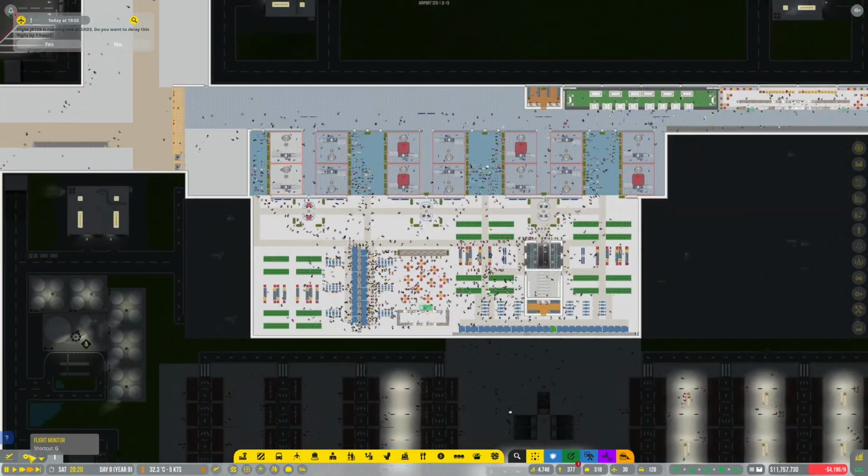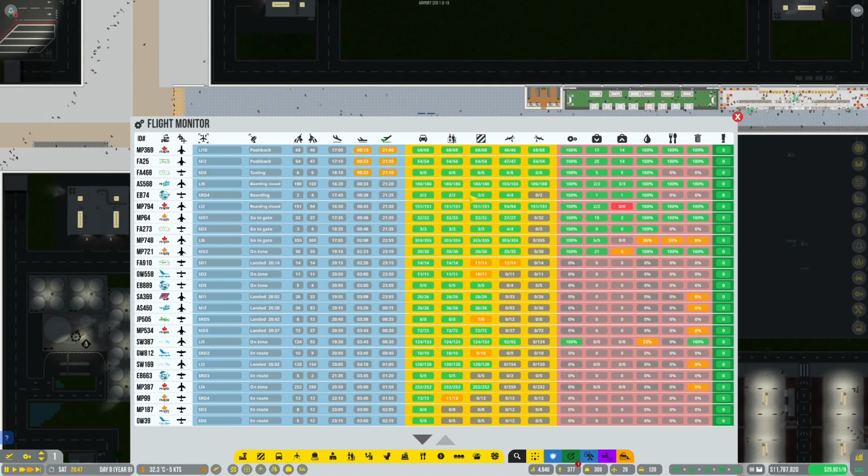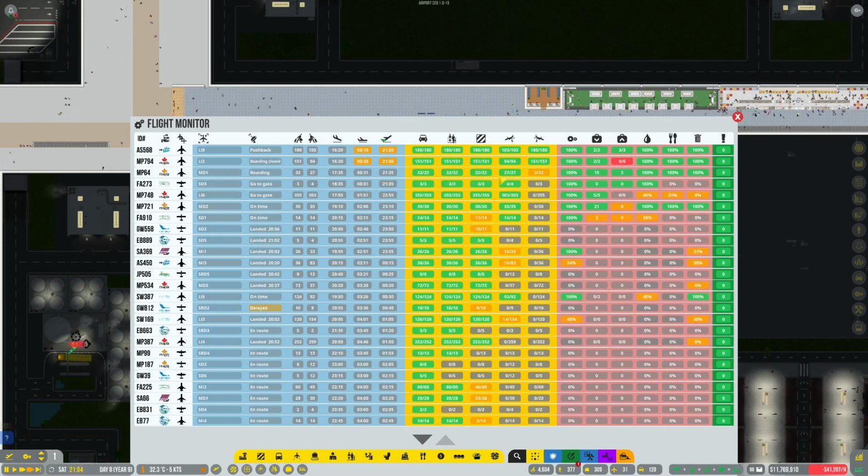Now let's see what's going on with these guys. Anybody? No, it's all pretty much working now. What's going on with these guys? Are we getting everybody through? Looks much better than it used to. Yeah, I think it was that baggage handling, the baggage drop-offs. I think it's now all sorted out.